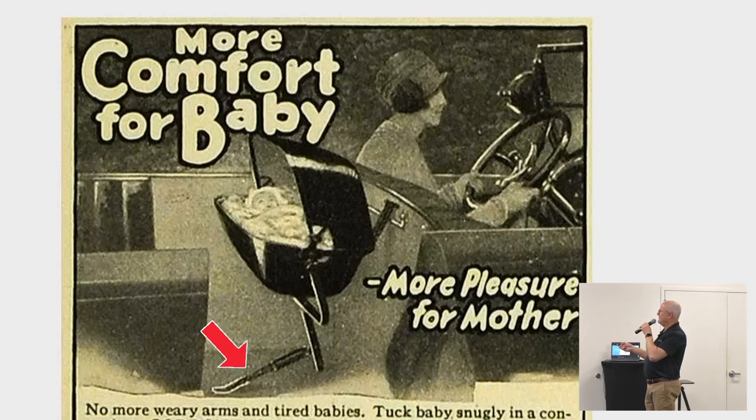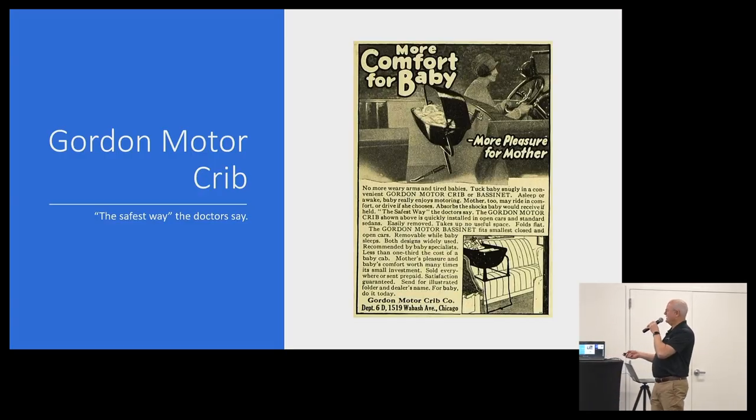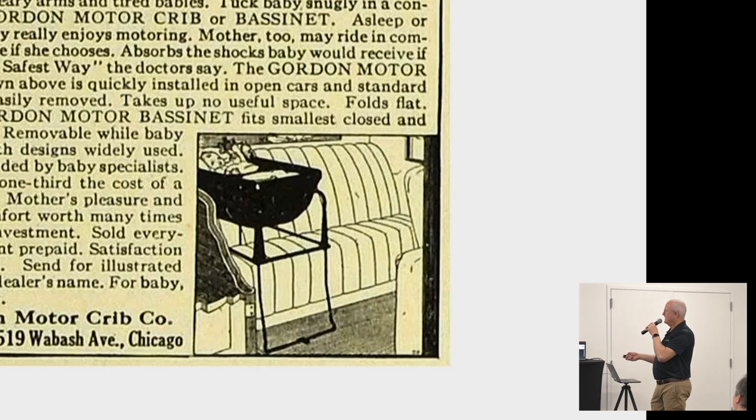But I can't imagine if mom stopped suddenly, that kid was still going to be in that little crib. And then there was even a smaller one called the bassinet. It was probably a few dollars less if you wanted to go that route. But anyway, back in the days before there was much of anything, that was a way to at least keep mom from having to worry about holding the baby while she's driving the car.